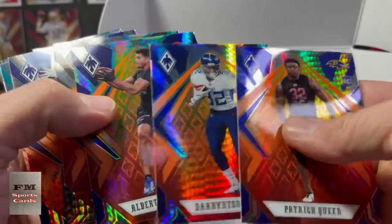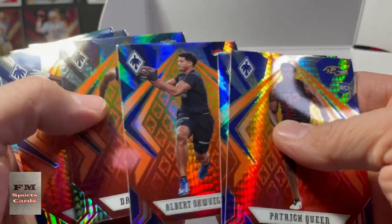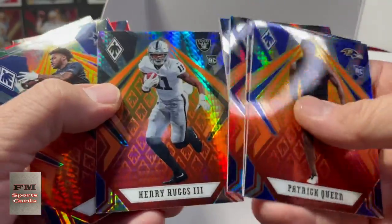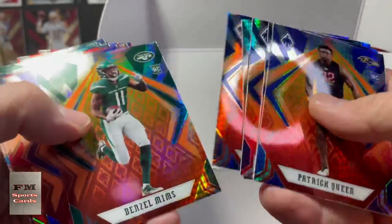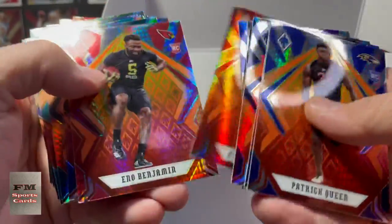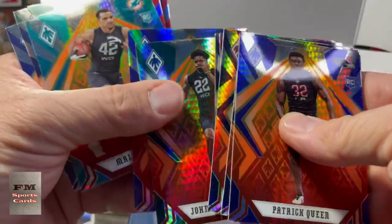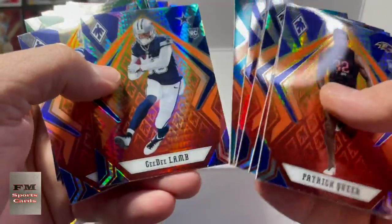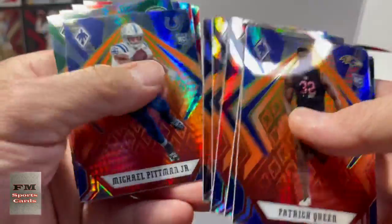Darrynton Evans, Albert Okwuegbunam, nailed it. Damon Arnette, Henry Ruggs III, Trayvon Diggs, Denzel Mims, KJ Osborn, Keyshawn Vaughn, Eno Benjamin, Jordan Brooks, John Hightower IV, Devin Duvernay, Malcolm Perry, CeeDee Lamb, Jalen Johnson. Haven't hit any of the big quarterbacks yet.